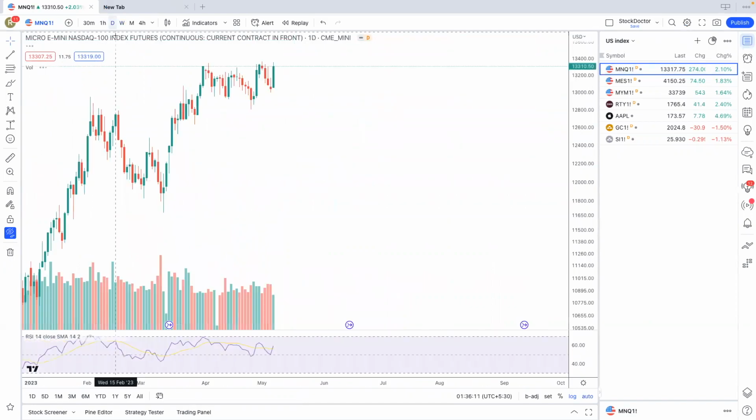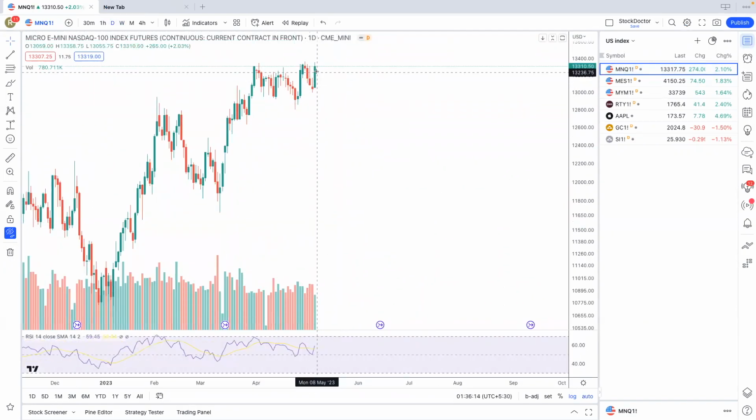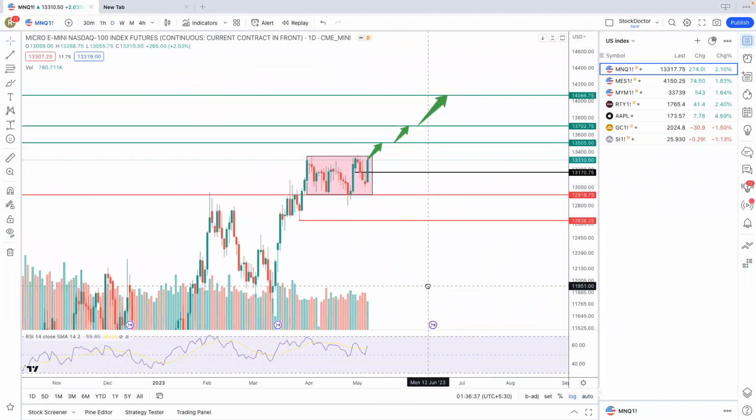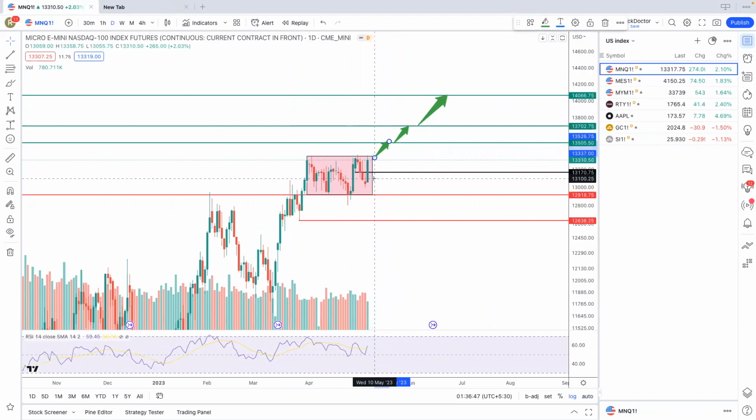If we check the daily time frame, wow, this daily candle closed almost at the highest point in the recent days, in this zone. So let's unhide our drawing and understand what the levels are. Okay, so this is the drawing. We can clearly say that we are trading in this box. We are at the top of this box.